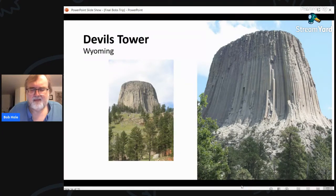So you don't want to mess around with it. You can climb it if you are a rock climber, but it is closed during certain seasons, so you want to call ahead if you are, because it has some significant sacred meaning to local peoples, and they close the rock to rock climbing during certain parts of the year for their celebrations.